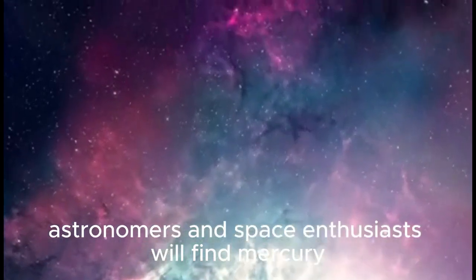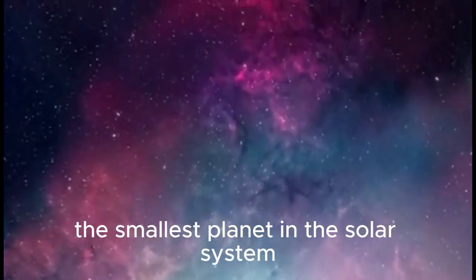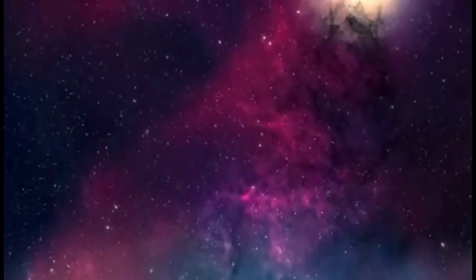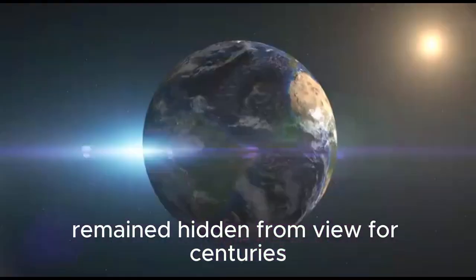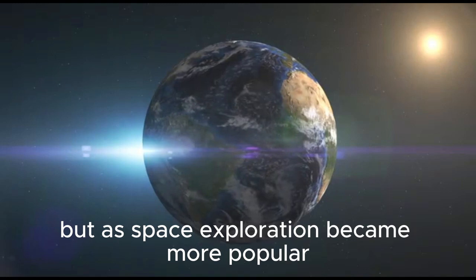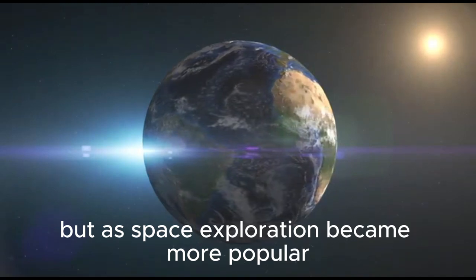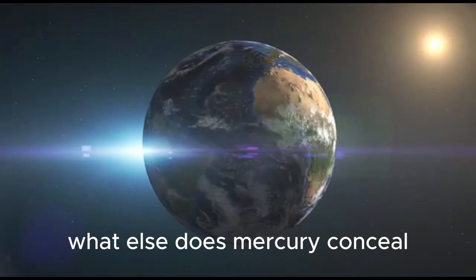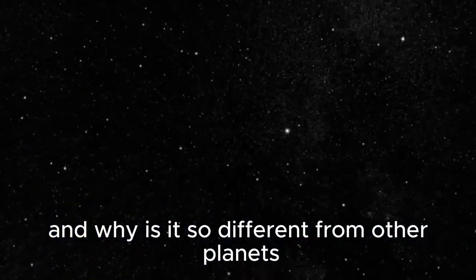Astronomers and space enthusiasts will find Mercury, the smallest planet in the solar system, to be a fascinating subject. This mysterious world remained hidden from view for centuries, but as space exploration became more popular, it began to reveal its secrets. What else does Mercury conceal, and why is it so different from other planets?